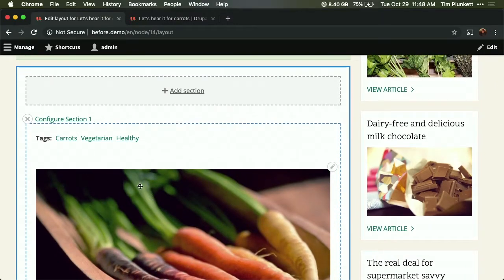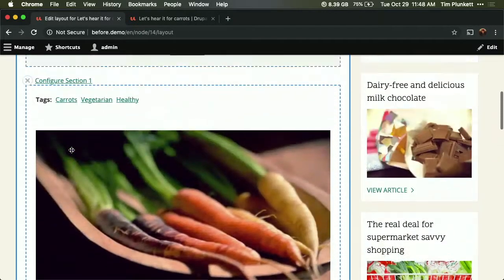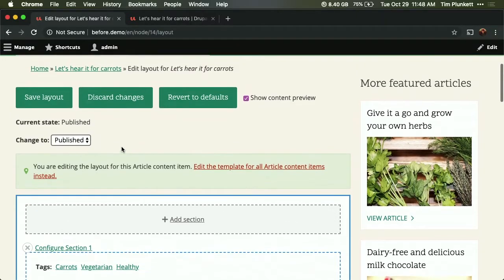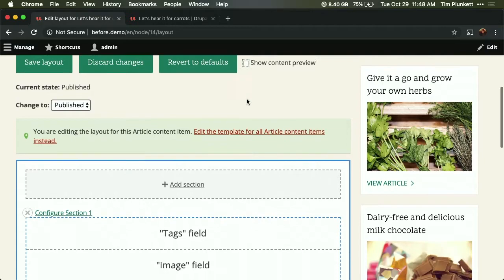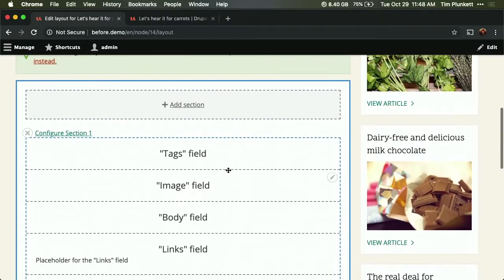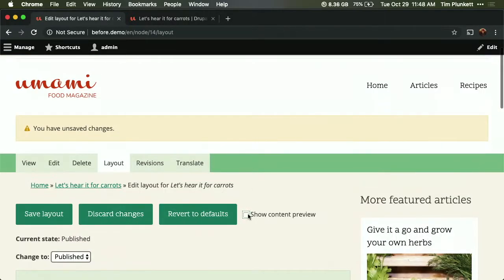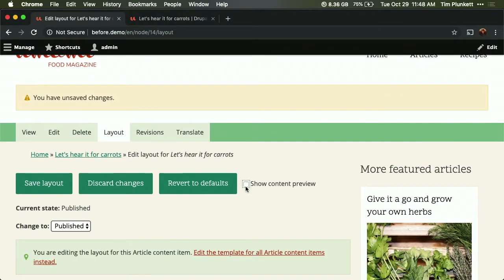It's not really clear exactly where this tag section ends and where this picture begins, or if that's part of this body, or if all these paragraphs are one thing. There is an ability to toggle the content preview off, which will allow you to see that this is actually a tags field, image field, body field, etc. But this is the only real way to do that. It's either all or none. You either see your content or you see just those placeholder labels.